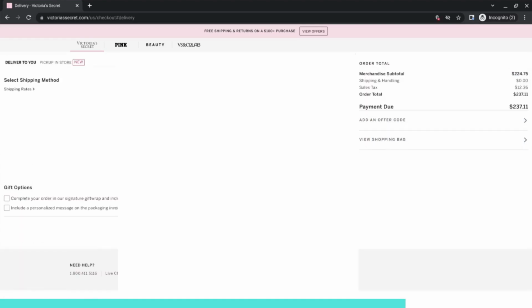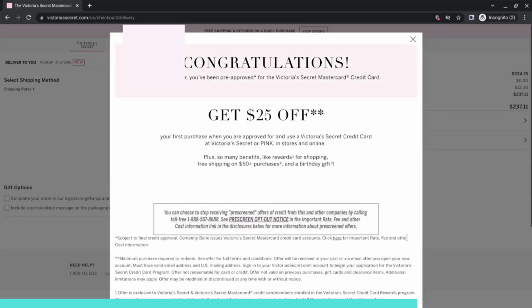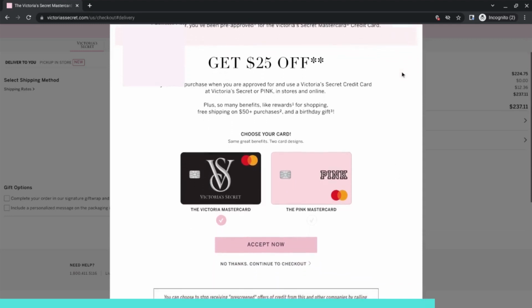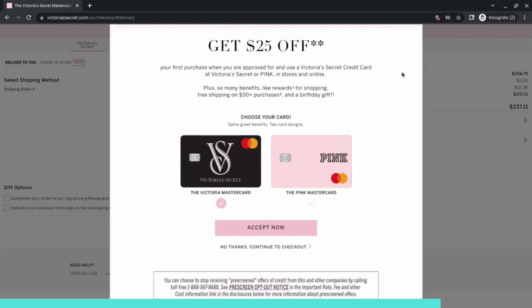And if you guys are not getting the pop-up at all, here it is right here. If you guys are not getting the pop-up just like this, that means you're doing something wrong. But you can see it says congratulations, and it has the name on it, you've been pre-approved for a Victoria's Secret credit card. You have to pick which one you want and then click accept now.